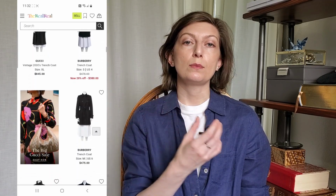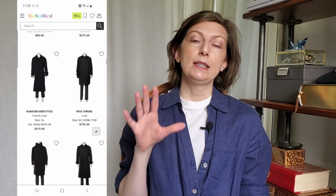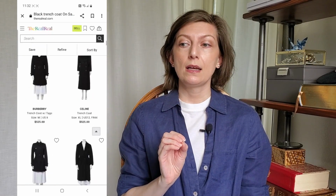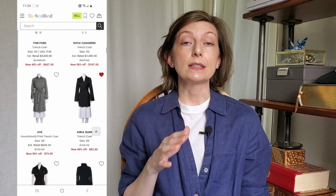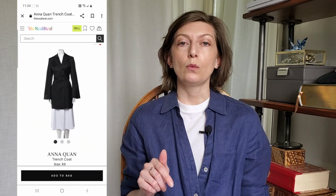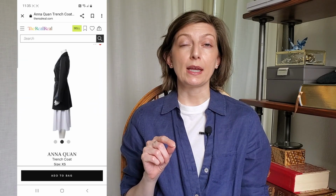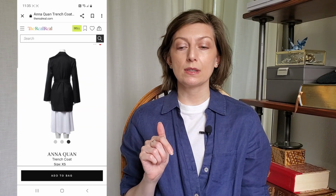I mean, there's Burberry Brit, there's Burberry London, there's Burberry Prorsum, and each of them have different cuts, different materials, different fits. But I wouldn't be against looking outside of Burberry. And I did find one here on The RealReal from Anna Kwan, I believe is the name of the designer. And this one is on sale.